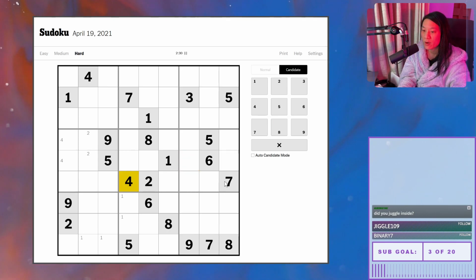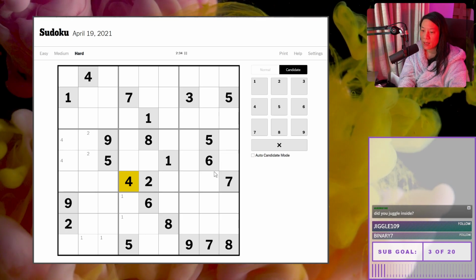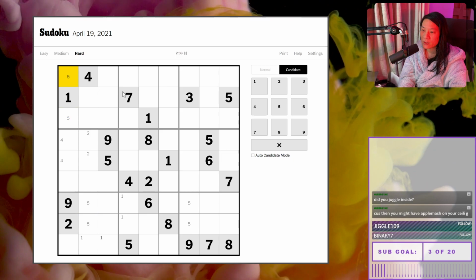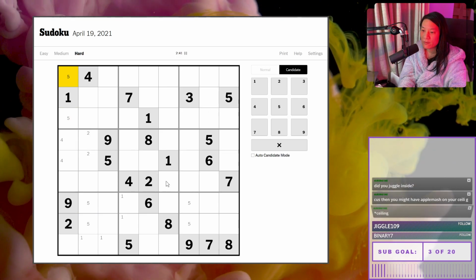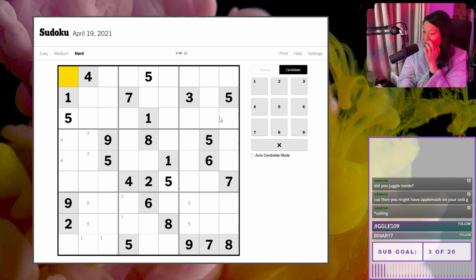So I'm just going to move on and look at the 4s. 4s, can't see anything else. 5's got a pair of 5s over there. Pair of 5s here. So another pair of 5s. Oh, got a 5 there. So this is another 5. So 5s are revealing themselves a little bit.